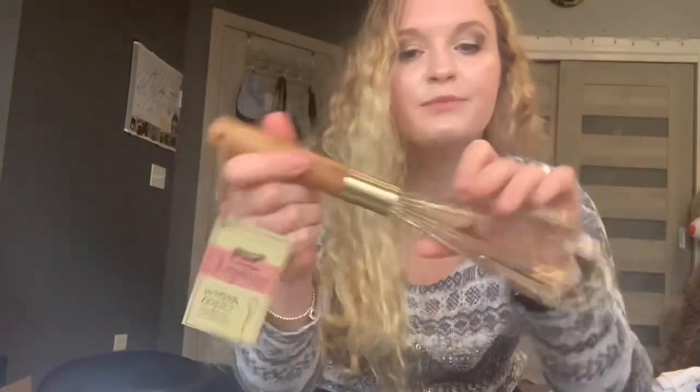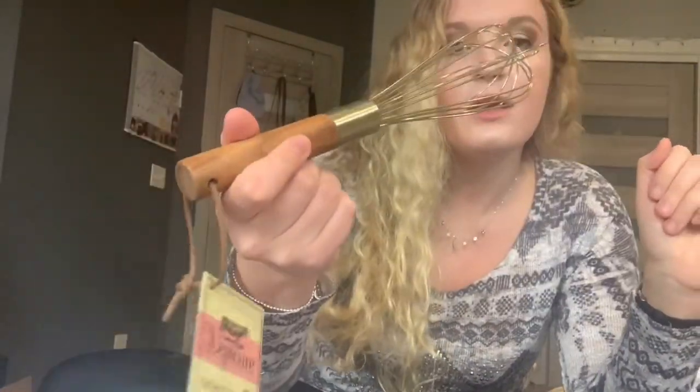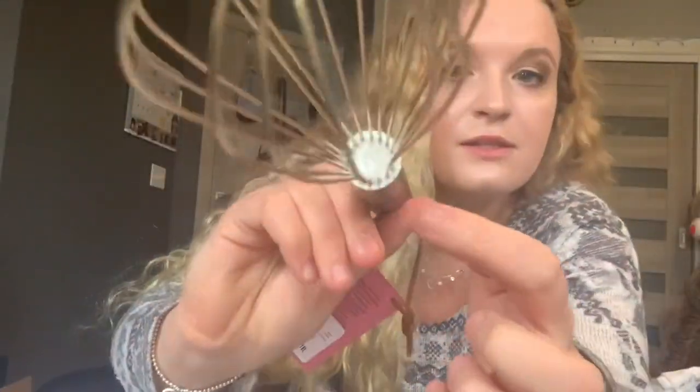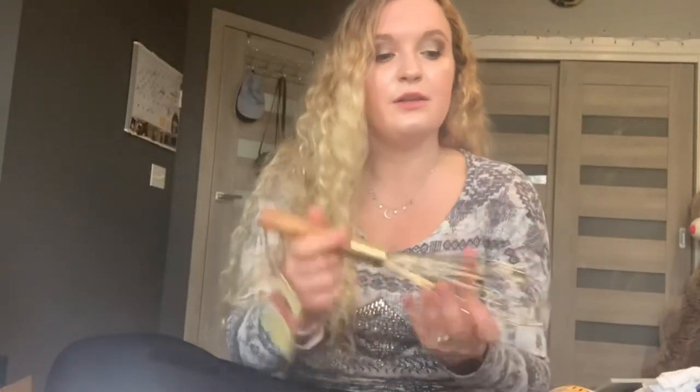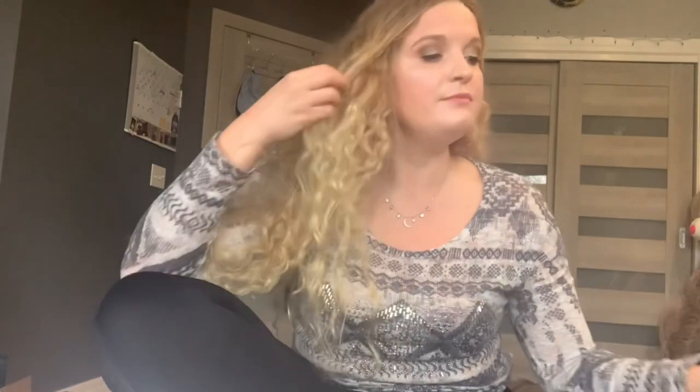This was $3.99. A whisk. Cute whisk from Home Goods. And I made sure that the whisk doesn't have an opening over here, because then the water will get stuck in there and leak out whenever I use it. Not always, but if it doesn't dry.